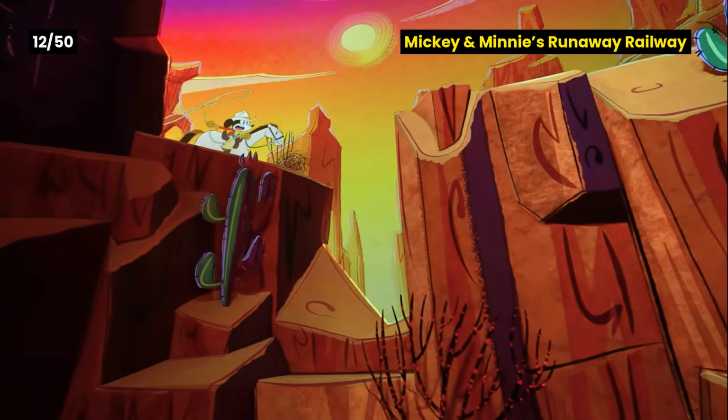Mickey and Minnie's Runaway Railway in Disney's Hollywood Studios, a trackless cartoon adventure where the world bends like animation comes to life.